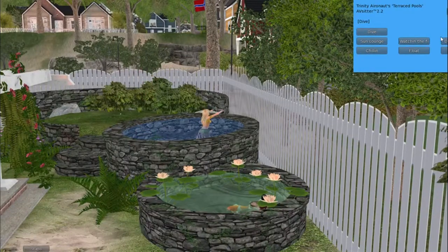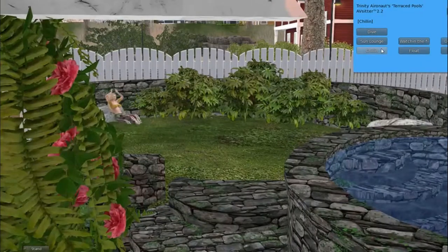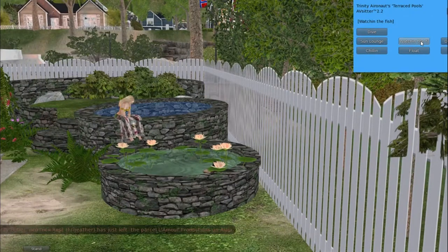Then you've got dipping your feet and chilling. That's of course over here on laying on a rock. You've got the float. You've got your watching the fish. All of it just very, very nice. And this is another one that's going to be up on my marketplace in the next day or so.